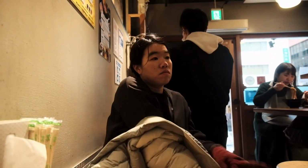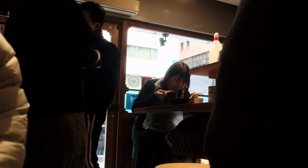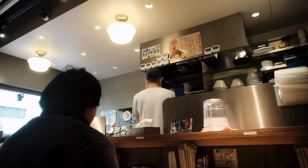After returning the kimono, we decided to grab something hot, so we went to have ramen. The ramen shop specializes in tori ramen, which is a chicken-based ramen. The ramen was surprisingly rich and had a creamy soup. Instead of a traditional pork chashu, they had a piece of grilled chicken on top.